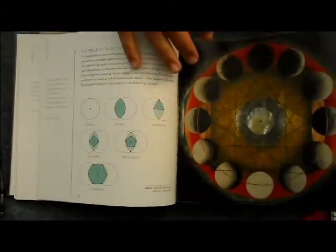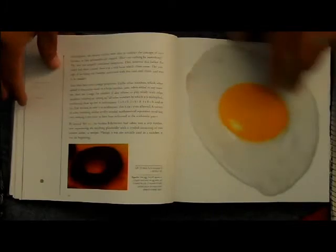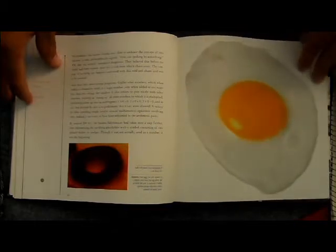Do you like it? No, I understand. No, you don't need to check it out right now. Let's just see if it's got anything else. And here we have a fried egg. Do you like eggs in the morning? Yeah.